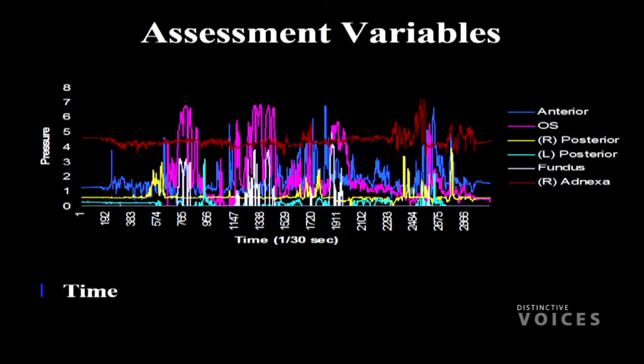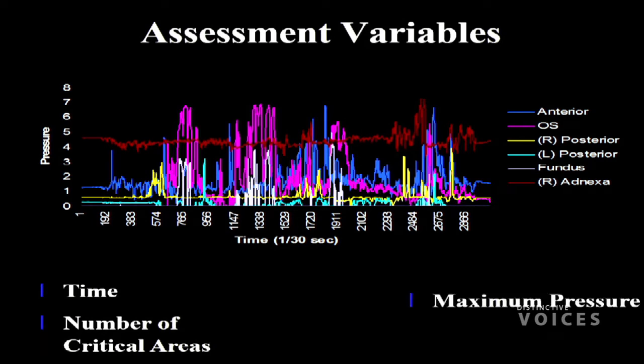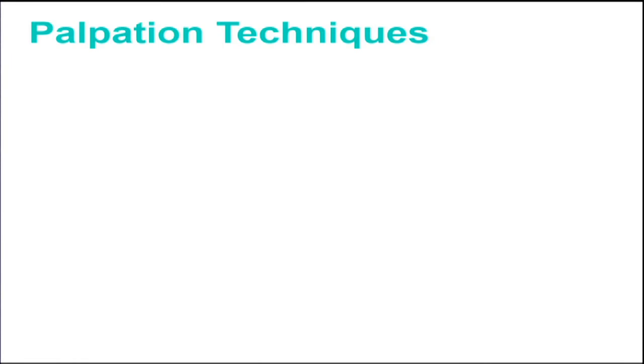But for my dissertation, what I looked at was the time that it took to do the exam, the number of critical areas, or really the number of sensors touched during the exam, the mean and maximum pressure for each area that was touched, and the frequency. And that gave me some idea of how to characterize what someone was doing when they're doing the exam. One of the things is we were trying to really get at another level to understand what was going on.